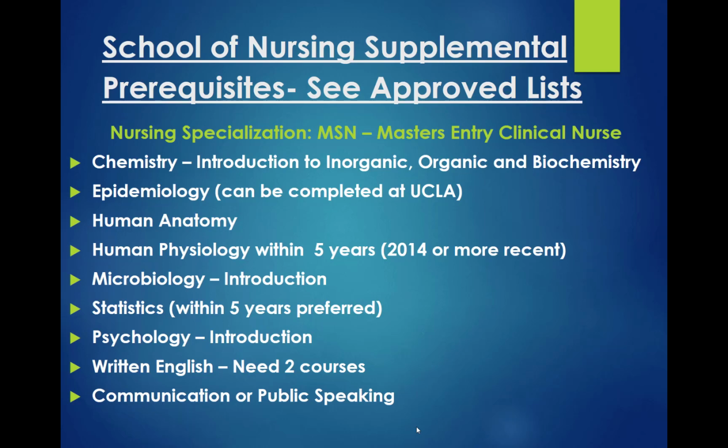For the communication requirement, I know that some programs will accept the English composition classes that you've taken as a communication requirement. Is that the case here, or does it have to specifically say public speaking or communication in the course title? Well, it would be easier for us if it flat out said verbal communication or public speaking, but then again, with all these prerequisites and different schools that offer different classes, always just send us a course description and we'll be able to let you know if it's acceptable or not.